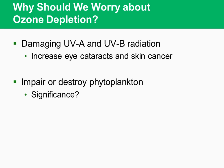Why should we worry about ozone depletion? Why do we care? Well, the damaging UVA and UVB radiation is very harmful for your skin and for your eyes. And if it's impairing or destroying phytoplankton, why should we care about that? There are two major reasons. First, they play a key role. Remember, phytoplankton go through photosynthesis, so they are sequestering carbon dioxide from the atmosphere, and they form the base of the ocean food web. So if you destroy those, you might lose some vital ecological services that they provide.